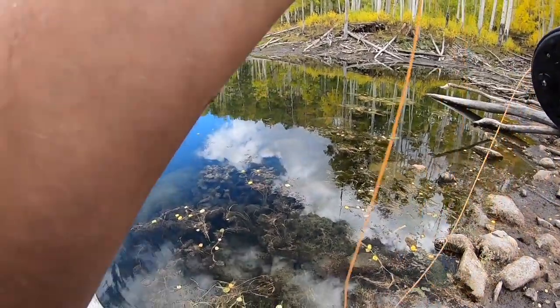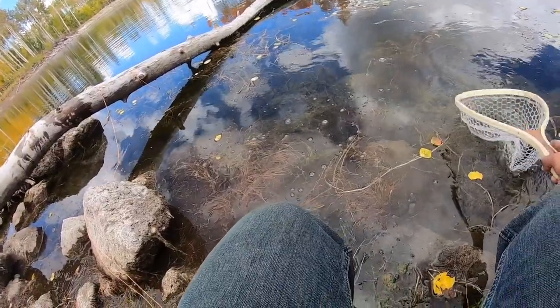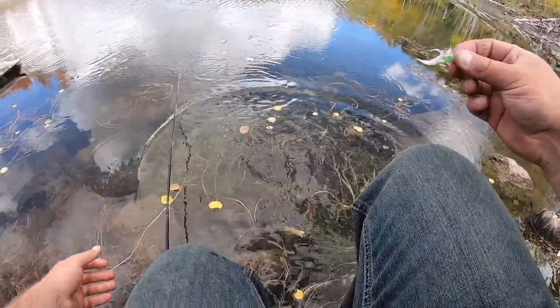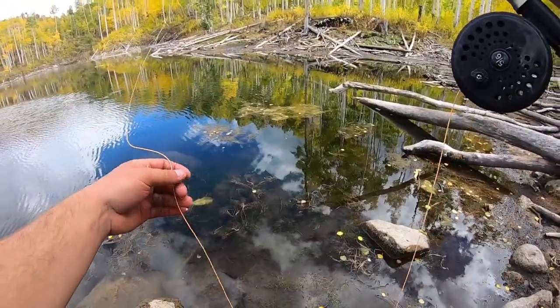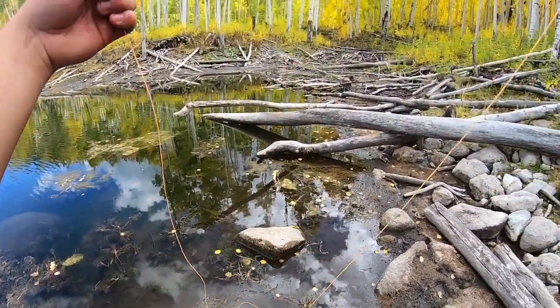There we go. Sweet. He's just barely skin hooked. Oh, and there he goes. I've actually been debating whether or not to switch to a nymph and an indicator just because they're not hitting this woolly bugger like they were this morning. I'm still getting looks, but they're just not nearly as aggressive towards it.